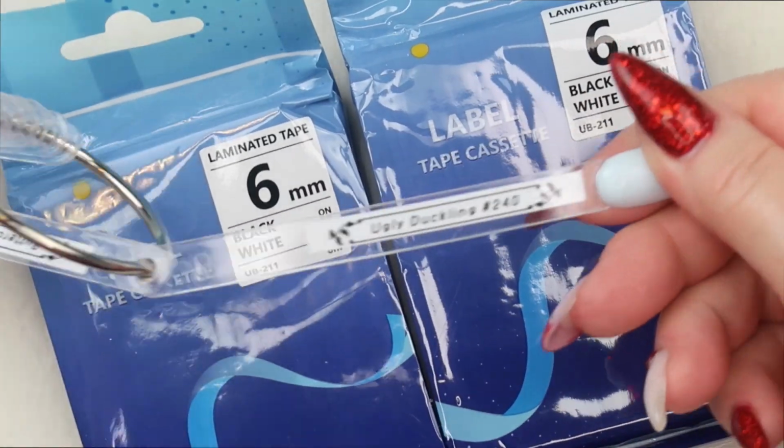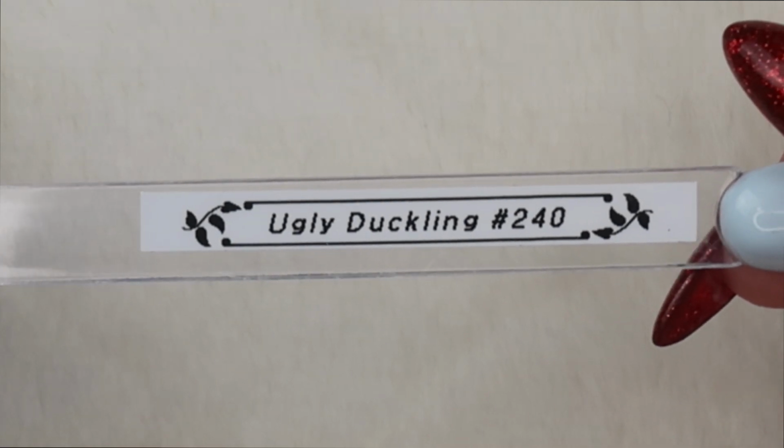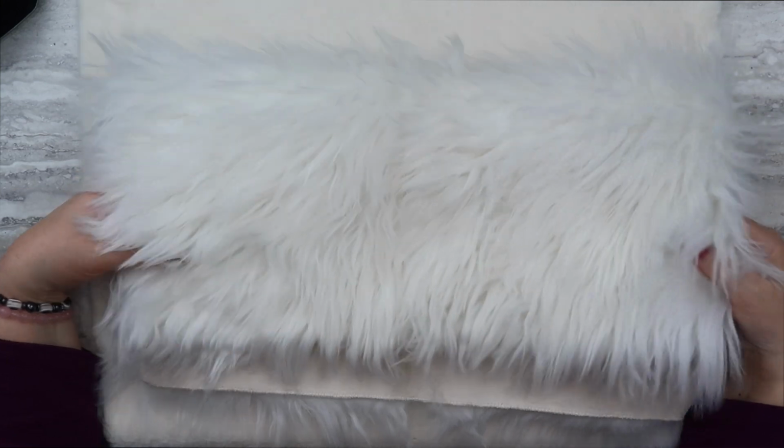So this is what the labels look like on the swatch stick. I like them nice and narrow. The black font, it makes it easy to read. So that's actually the only thing I got from Amazon.